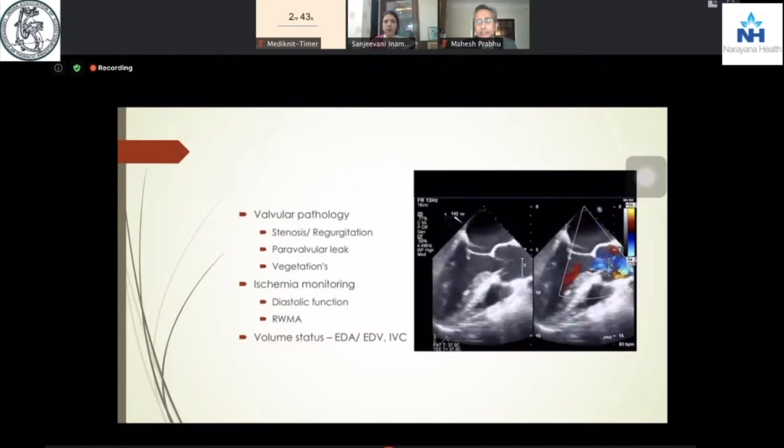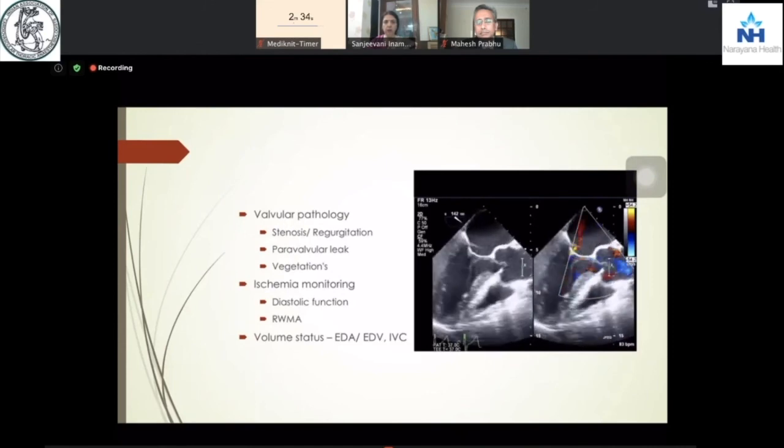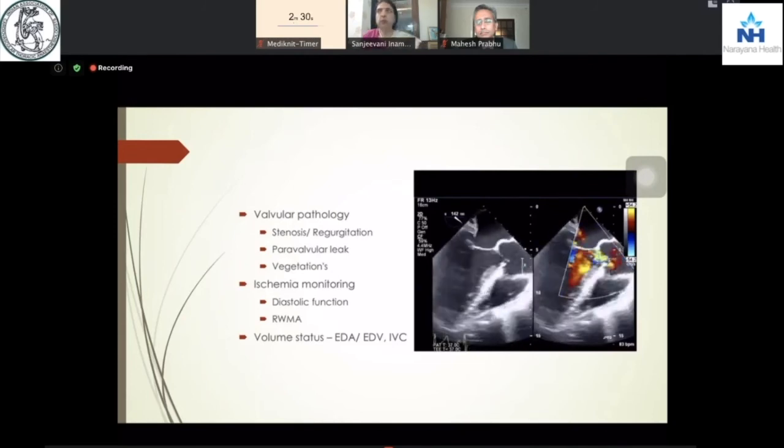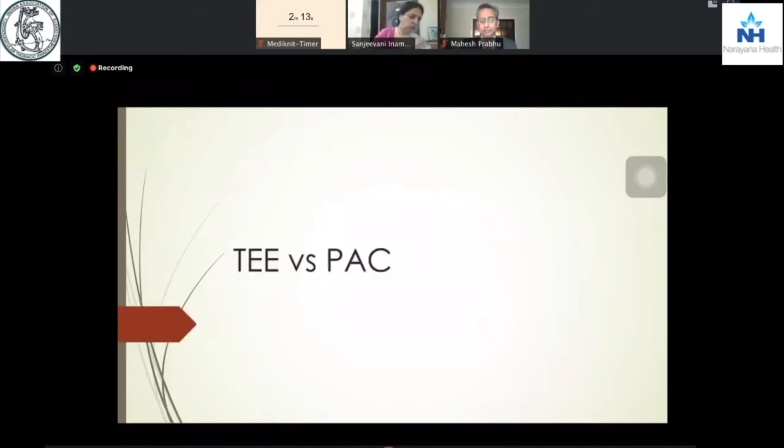If you have a patient who is not performing well or suddenly deteriorating, you can look at his regional wall motion anomaly. Any sudden increase in the regional wall motion anomaly or a deterioration of diastolic function is one of the first indicators of ischemia, and you can start your therapy at an early stage. You can not only look at the heart and the chambers, but also look around. You can look at the aorta, look for any pericardial effusions, tamponade, and it also helps in guiding placement of pulmonary artery catheters, central lines, ECMO, retrograde cardioplegia, just to name a few.